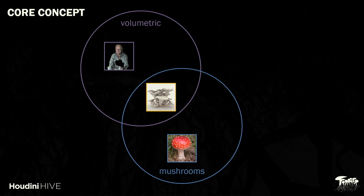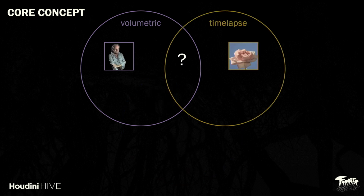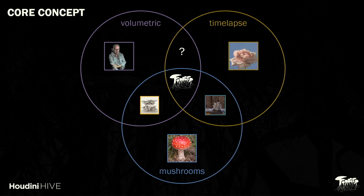But what I noticed is that there were no tools that could do all three of these things, or that could really mix volumetric and time-lapse together. And so I moved back to Maine during the beginning of the pandemic. I started growing mushrooms in my basement, and was also foraging out in the wild, and just thought this would be a really interesting way. I'll show in a little bit the process, but I immediately thought, wouldn't it be amazing to be able to mix these two? I Googled, there was no software.